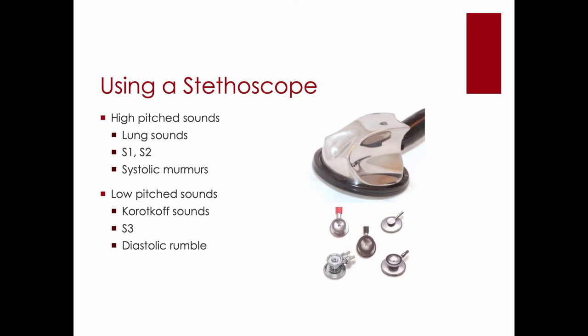So get a stethoscope that has a bell. And if it comes with two diaphragms on it, throw it away. You need the bell. You cannot do a proper cardiovascular exam without a bell.